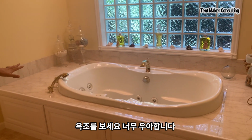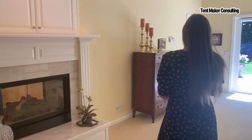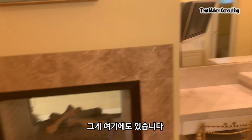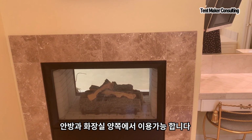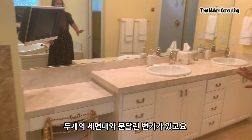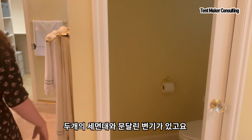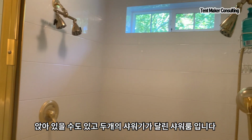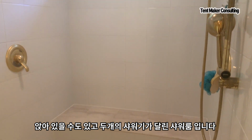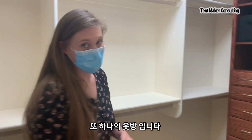It's gorgeous. Remember that fireplace I told you about earlier? If you look, there it is on this side too, so you can enjoy it in the bedroom and in the bathroom. There's a lovely vanity area with double sinks, a toilet and a closed off door area. The shower too has two heads, lots of space, even a little space to sit, and there's a walk-in closet on top of the other closets that we saw.